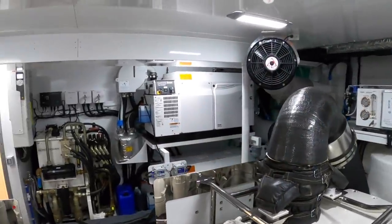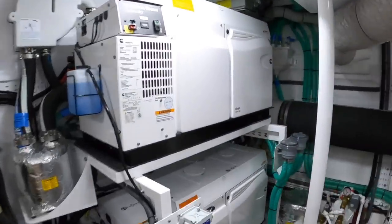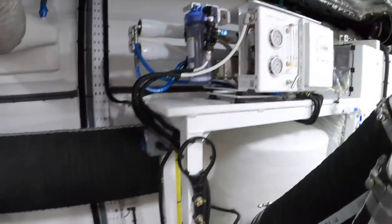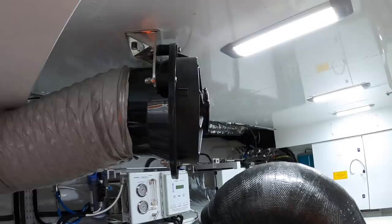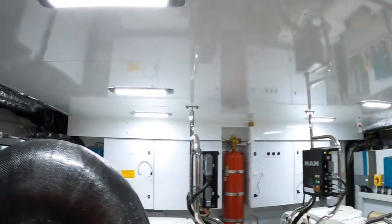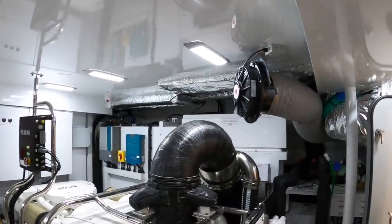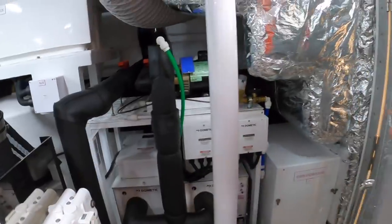There are twin generators. They're down over here. And we can walk right around here. That's what's running at the minute. And you can get to all the systems. There's a water maker on this one as well. These are the fans for the engine room. It's very Princess, beautifully lit. It's almost surgical, isn't it? Air conditioning systems over here.